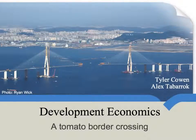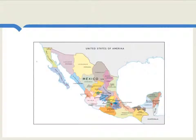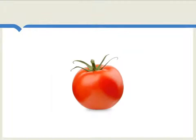One major lesson of development economics is that borders really matter, and we can see this more clearly by tracing the course of a tomato going from Mexico to the United States. In the United States, tomatoes cannot be grown year-round in most of the country because it simply isn't warm enough. So if you're living in America and you're eating a tomato between, say, the months of December and February, well, that's probably a tomato from Mexico. Many parts of Mexico, in fact, grow tomatoes and export those tomatoes to the United States.